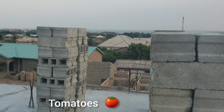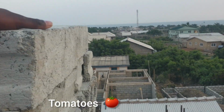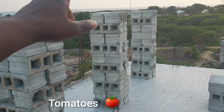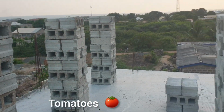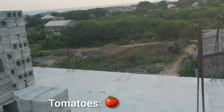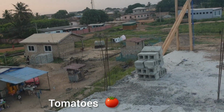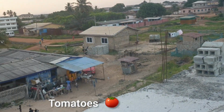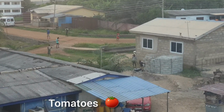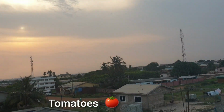So this is, I think, 10, so 20, so 40 blocks, so 60, 80, so 100, so 200 blocks. We were able to bring our 200 blocks today, let's say 220 or something, and we have in total 1,500. So we have a long way to go, but at least we can start with this.